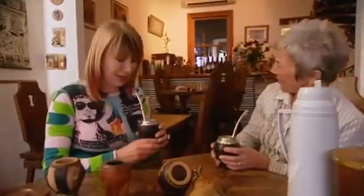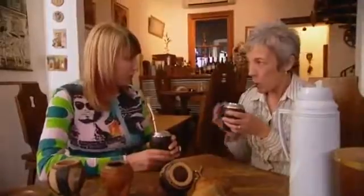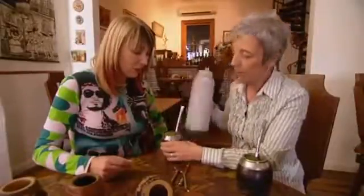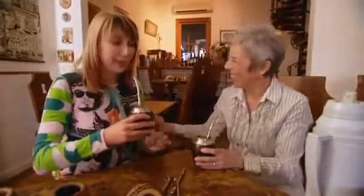It's intensely strong. Oh, yeah? What did you think? It's super green tea. See how you go with a second sip? This is probably a better tasting. Oh, good. Right? That is better. Of course. It gets better. It's an acquired taste.